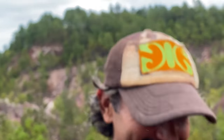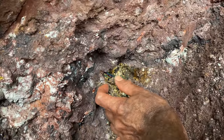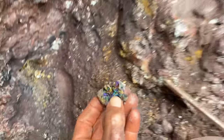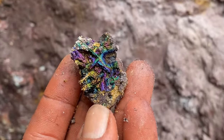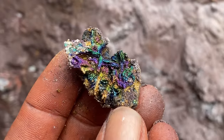Kind of unreal. All right, guys. See that bit of color there? Wait till I get this out in the sun or out in the light. Oh, look at those colors. Rainbow City.